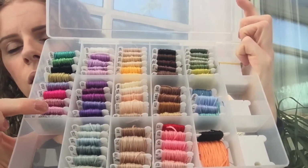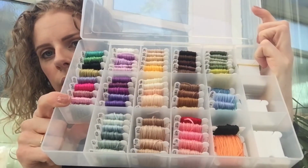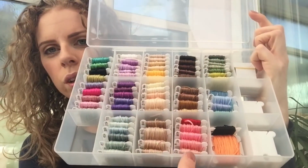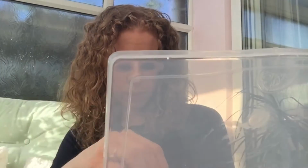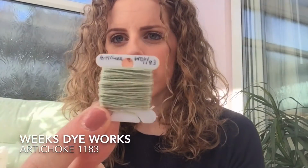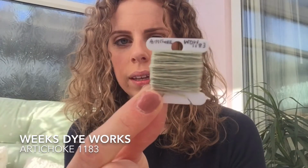All these ones here are light effects and metallic threads, which are really difficult to stitch with. And the rest I've sort of organised here. Some of them are Anchor threads, most of them are DMC, and there's the odd completely different one which I purchased for my Country Cottage Needleworks. So this one is Weeks Dye Works, which is Artichoke, and it's so beautiful because it's all different colours throughout the thread. It's just absolutely gorgeous.